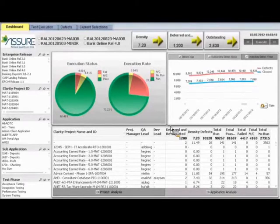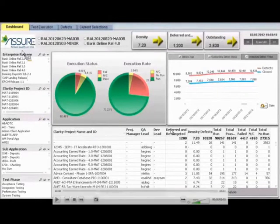The data is in many projects, but as you will see in the demo, the information is completely seamless. There is no real separation between projects and Quality Center project selection. Everything is coming in a streamlined way into our dashboard.